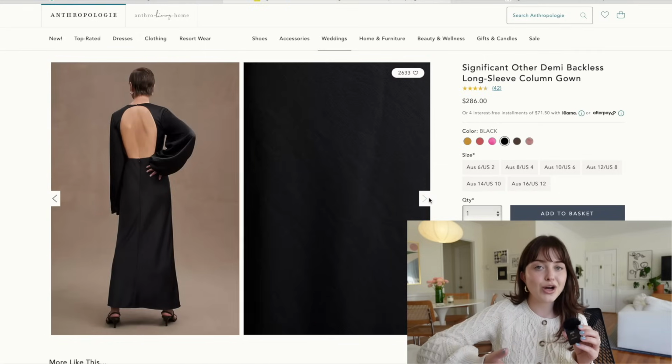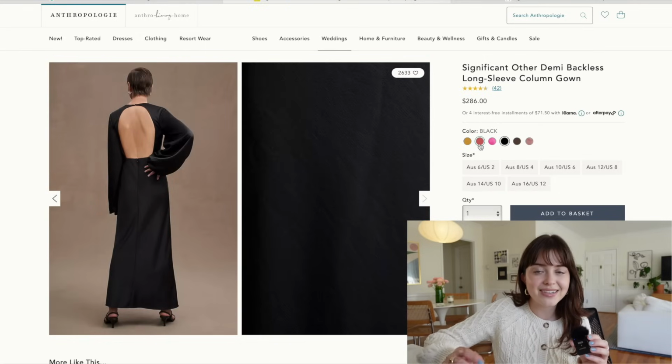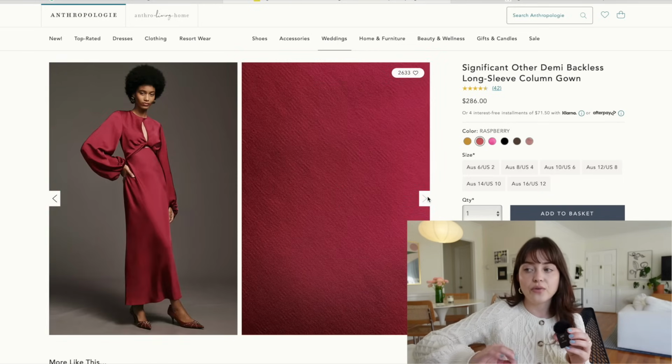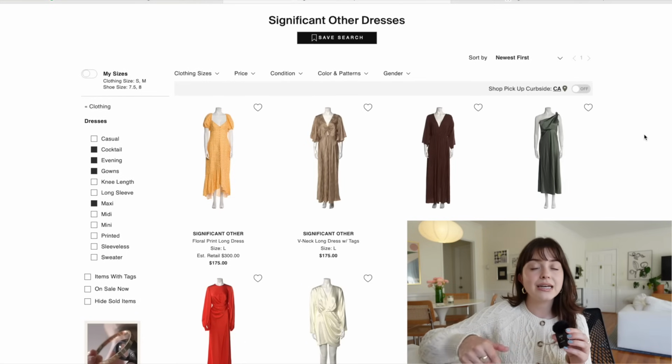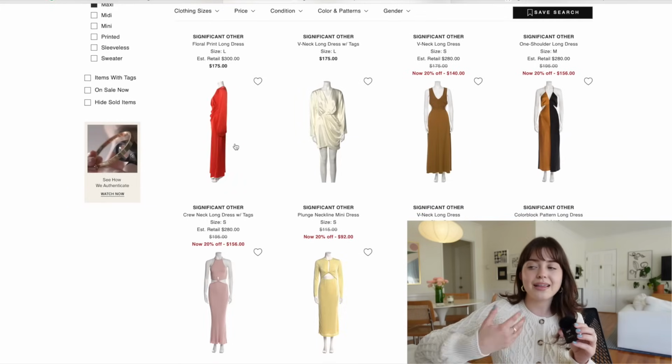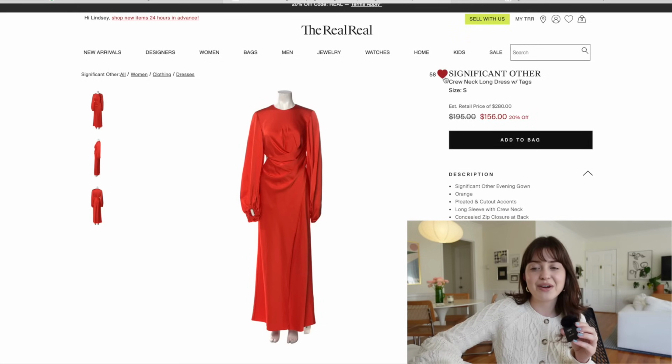But for some sleeved options that wouldn't show sweat, I really loved this dress by Significant Other on Revolve, and I've also seen some of their dresses on the RealReal and secondhand sites. I love the bell sleeve. Something about that is very pretty to me.